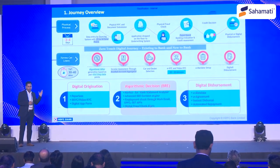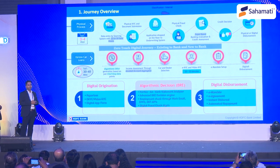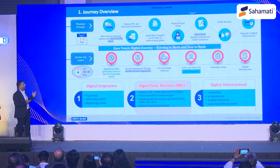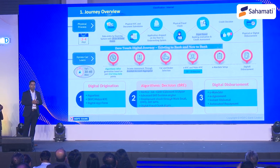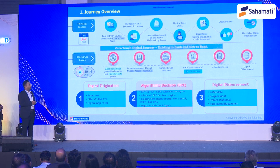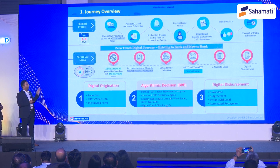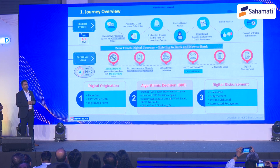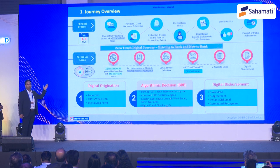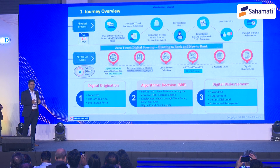So you can see that the physical journey turnaround time earlier used to be 3 to 4 days, because there were physical touch points like a contact point verification of a consumer, and then assessment of a credit proposal which had physical bank statements in PDFs or in paper, and then physical fraud checks. Everything was a physical touch point. We converted the 3 to 4 days process into just 30 minutes for a new to bank customer also, who has to go through a KYC process as well.